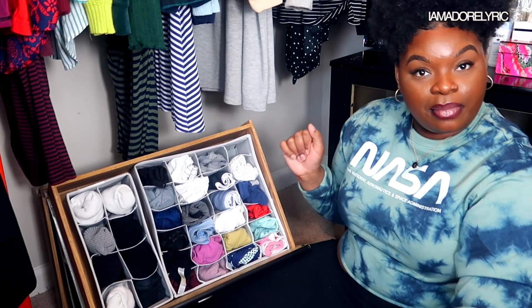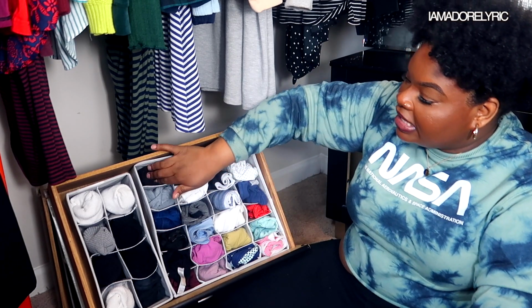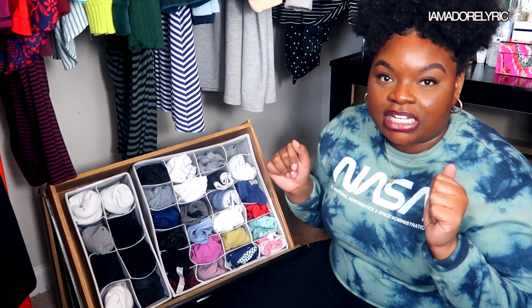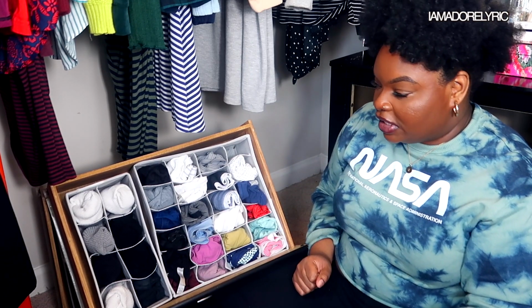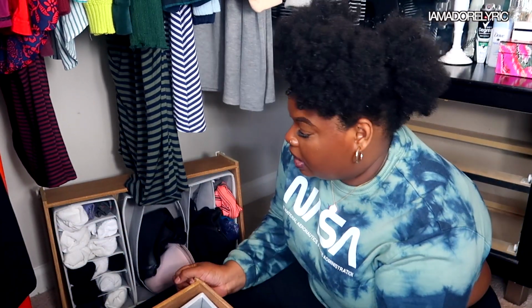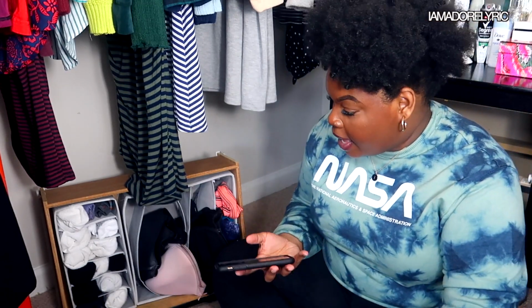Let's go to the fun part and put it away in the drawer, girl. So let me know what you guys think so far. I'm already in love, so that when I wake up in the morning and take a shower, I can just pull my drawer out, pull a pair of underwear out, and it's not nearly as chaotic as it was. I definitely should have taken a before and after picture, and I didn't, and that was so dumb of me. But girl, I'm so impressed.